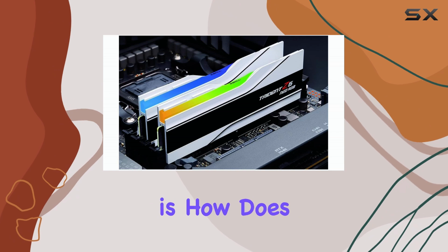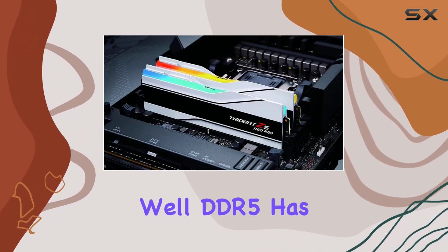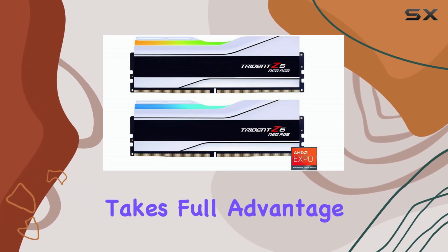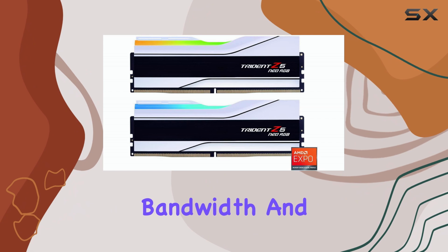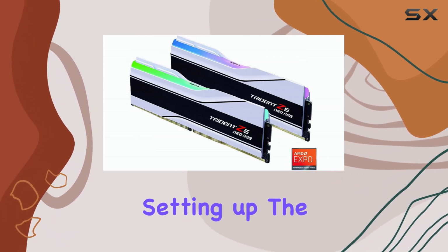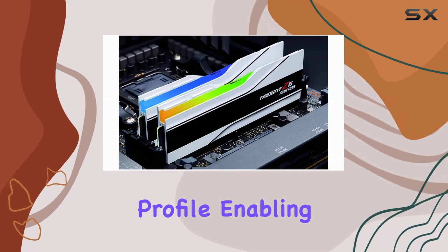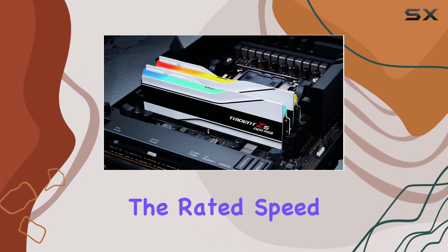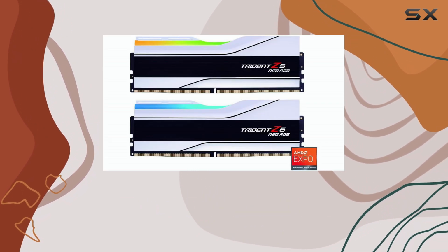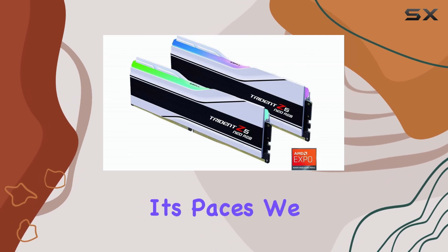The real question is, how does it perform? In short, incredibly well. DDR5 has matured significantly, and this kit takes full advantage of the increased bandwidth and lower latency compared to older DDR5 kits. Setting up the RAM was a breeze. With the AMD Expo profile, enabling the rated speed and timings was as simple as selecting the profile in the BIOS. The system booted without any issues, and we were ready to put it through its paces.